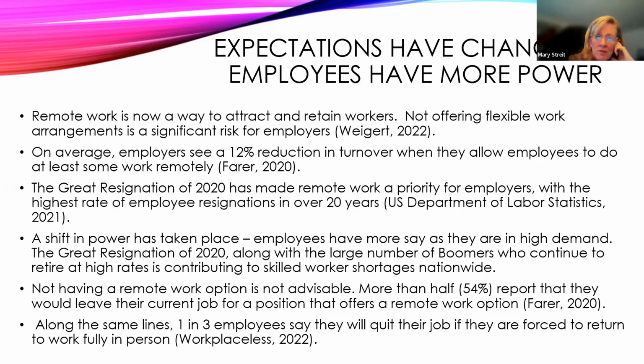And on average, employers see a reduction in turnover, about 12%, when they allow employees to do at least some work remotely. And not offering flexible work arrangements is a risk. You're going to have a hard time attracting employees and also retaining them. So in addition to the Great Resignation, we also had a large number of baby boomers who are retiring, and they're starting to do so in greater numbers, more and more. So there's a real shortage of workers who have skill sets and abilities nationwide, and it's becoming a serious issue.